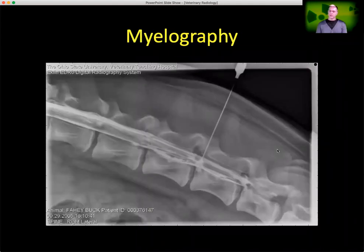We can also do some other special studies using contrast material in our large and small animal patients. This one happens to be called myelography. And this involves an injection into the area of the spine where the spinal cord is, again, with a contrast agent that has iodine in it so that it shows up nice and white. And what this allows us to see is where the spinal cord is. The spinal cord is soft tissue. And so when we make a radiograph, we don't actually see it because it's surrounded by the bone of the spine.